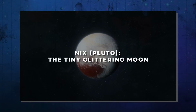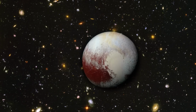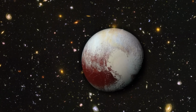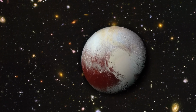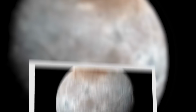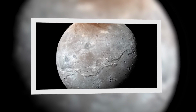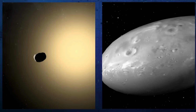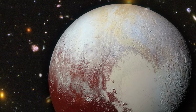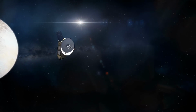Nix, Pluto, the tiny glittering moon. Nix, one of Pluto's smaller moons, is a tiny yet captivating member of the dwarf planet's complex satellite system. Discovered in 2005 alongside its sibling Hydra, Nix orbits Pluto in the company of its more famous companion, Charon, and two other small moons, Kerberos and Styx.